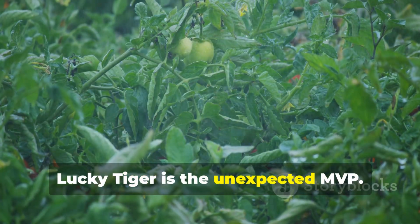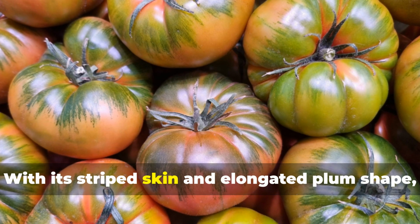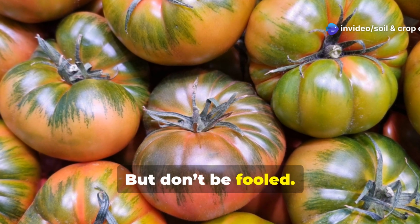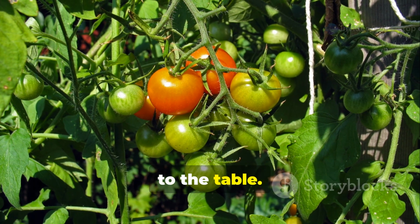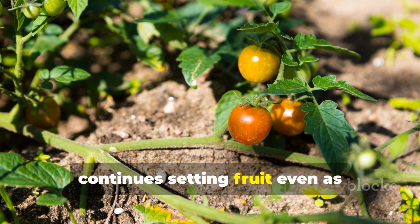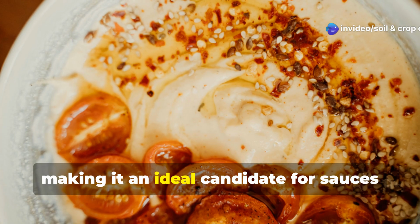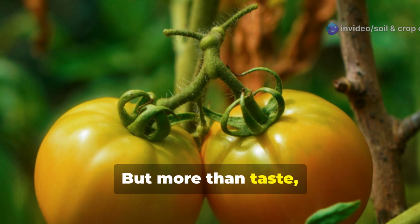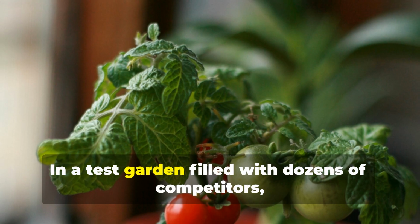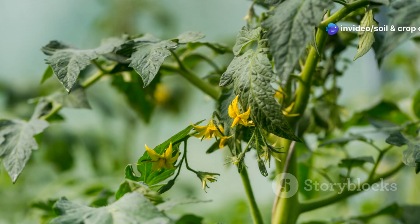Lucky Tiger is the unexpected MVP. At first glance, Lucky Tiger might not scream superstar. With its striped skin and elongated plum shape, it can seem more ornamental than practical. But don't be fooled. This variety brings serious productivity to the table. It flourishes with fruit clusters from the base to the top of the plant and continues setting fruit even as temperatures rise. The flavor profile leans toward savory, making it an ideal candidate for sauces and roasting. But more than taste, what truly makes Lucky Tiger shine is its reliability. In a test garden filled with dozens of competitors, this one snuck up the list and claimed a top spot without even trying.